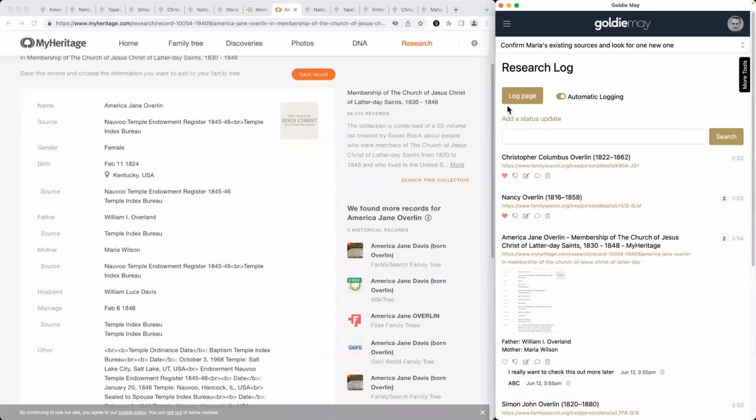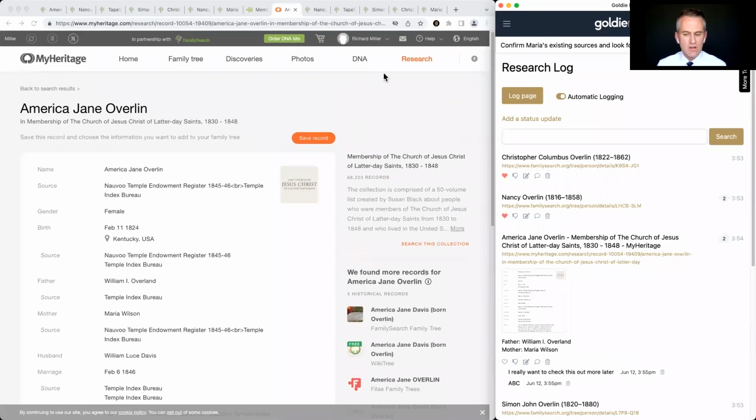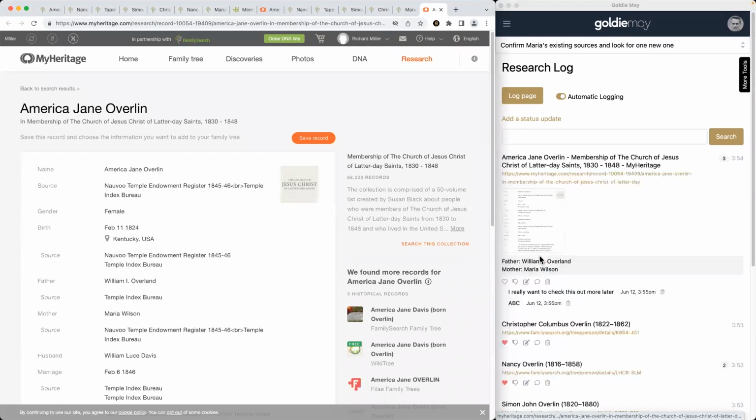And then do you need your own subscription to MyHeritage and Ancestry to have the results? Yeah, that's right. So I am using my accounts to see those. And so whatever you have access to, you'd be able to log. And if I'm logged out of MyHeritage and then I visit the link, when I click that link to open MyHeritage, and if I weren't already logged in, it would say, hey, please log in to see this record. So. Okay.